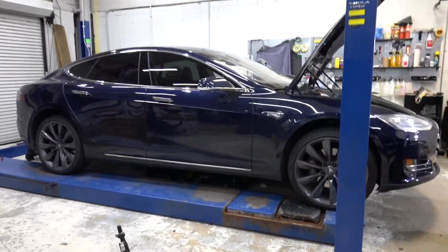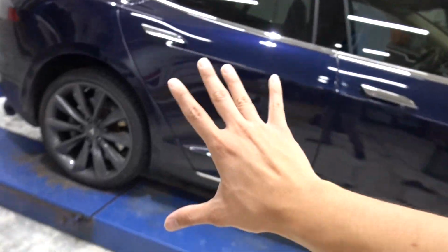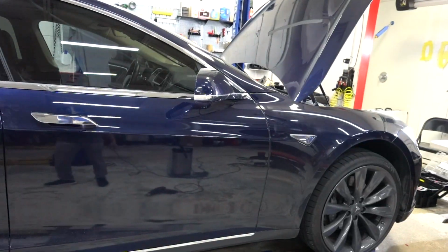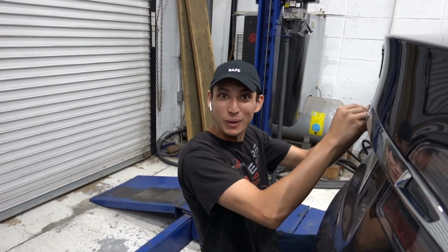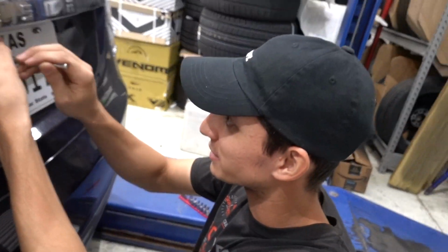We're working on another Tesla Model S this time. We are doing a chrome delete. So all the chrome you guys see is going to disappear. Sean in the wild. What are you doing, bro? Taking apart this chrome piece so we can get a full tuck behind here, because that's what we need.